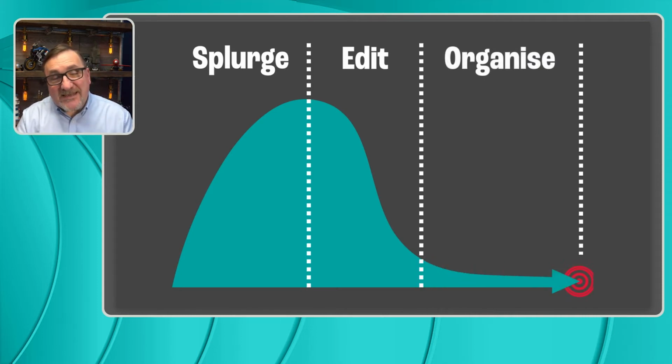The third phase is the organize phase. So once we've decided the material that's going to stay in, then it's what's the order, what's the sequence, what are the connection points, how do I get from point to point to point so that it leads smoothly and powerfully to a final call to action or conclusion or summary or whatever the end point of your presentation needs to be. So SEO, splurge, then edit, then organize.